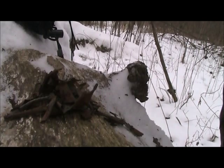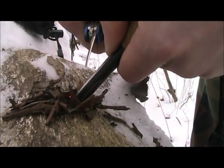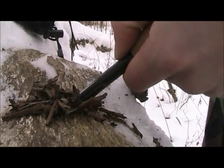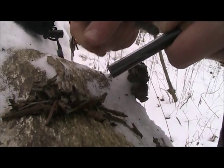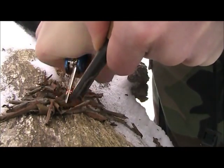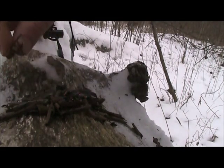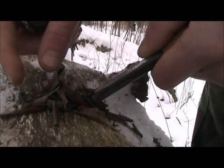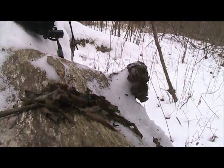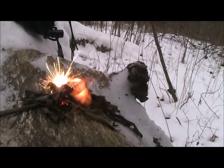All right, this is that bark from the unknown thorned tree. Going, just got it in the wrong spot. There we go. We'll see how good it burns. Not too good. I didn't get too much of it, granted, but it's not burning as good as the oak bark. Oh yeah, black smoke, yep. Not too bad.